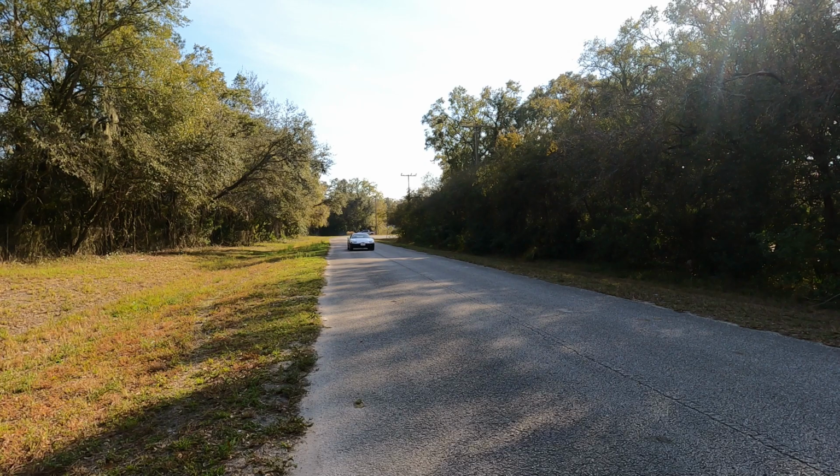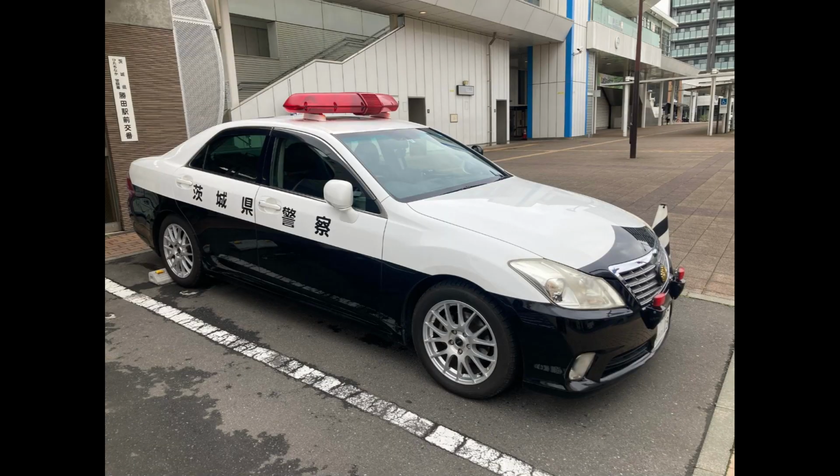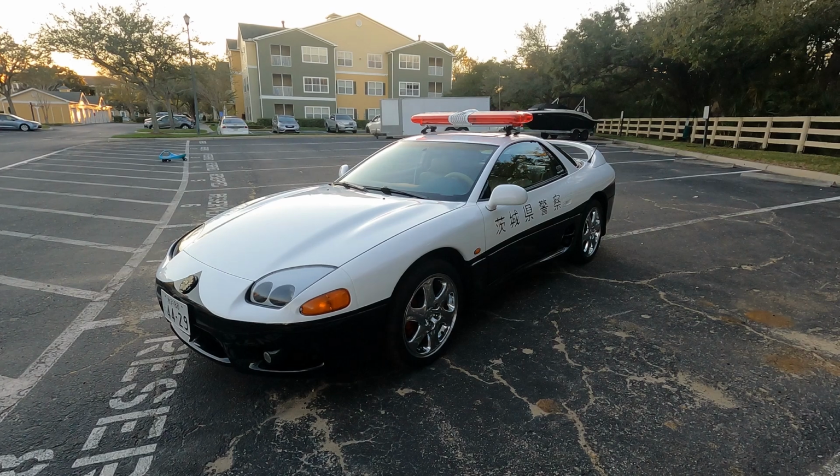I'm extremely proud of this car, and I've received so much positive support from so many people, and I'm very grateful. You know, I actually visited the Ibaraki police stations, which had the real car, and showed pictures to the officers there, and they gave me a thumbs up. So I'm pretty happy, pretty content with the job that I've done.